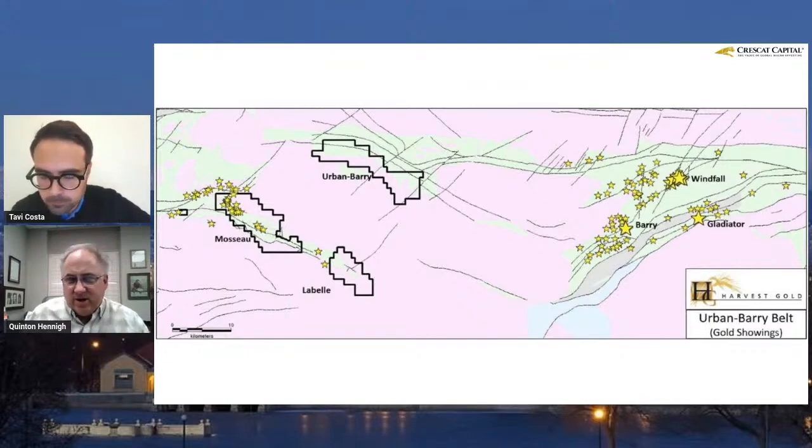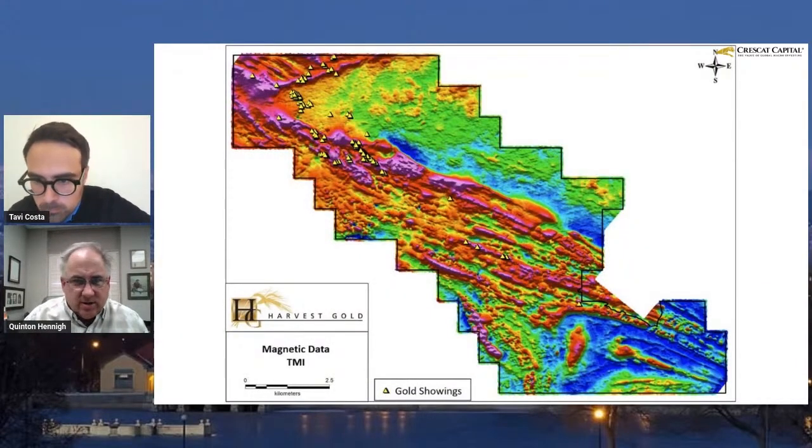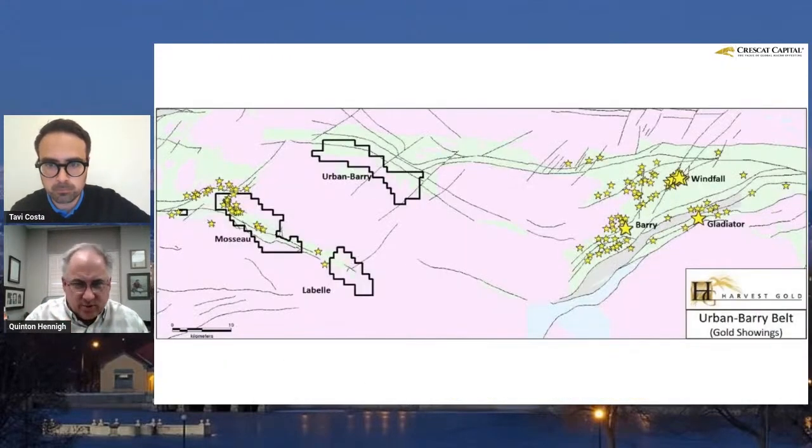Now, that Urban Barry area is really interesting because a lot of it shows up as pink, like there's no greenstone there. Well, there's a lot of glacial till here, and the magnetic data that they have actually suggests otherwise. So let's go to the next slide. They did some work here recently, and go back just a second. I put the slides in the wrong order. We're going to go to the Mousseau project first, the one on the far left, and then we'll look at Urban Barry. All right, go to the next slide.